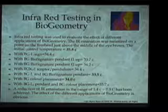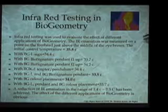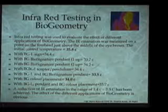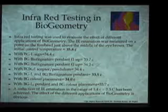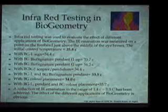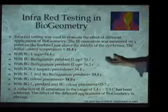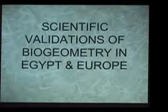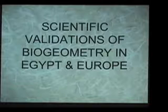But it could be actually directly empirically detected on infrared measuring devices such as those that Nokia Corporation uses to test cell phones to see how quickly your brain tissue heats up from the antenna on the cell phone. So we can show empirically that there are effects from these biogeometrical shapes and forms. Which leads us into the final topic, which is scientific validations of biogeometry in Egypt and in Europe.